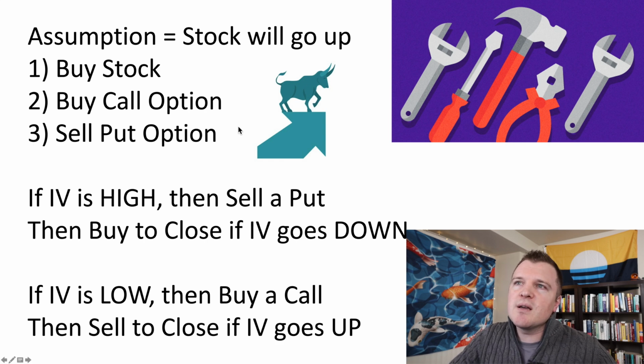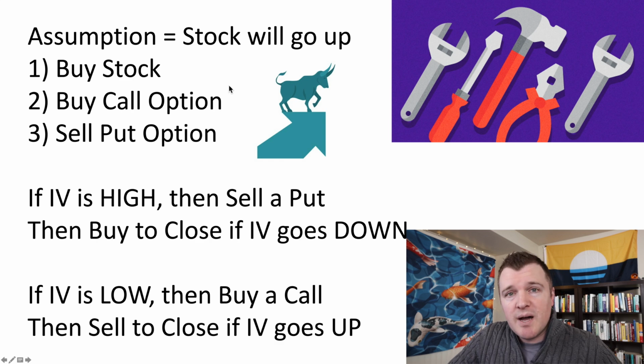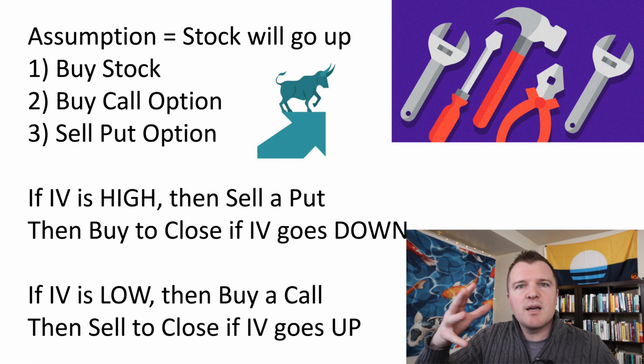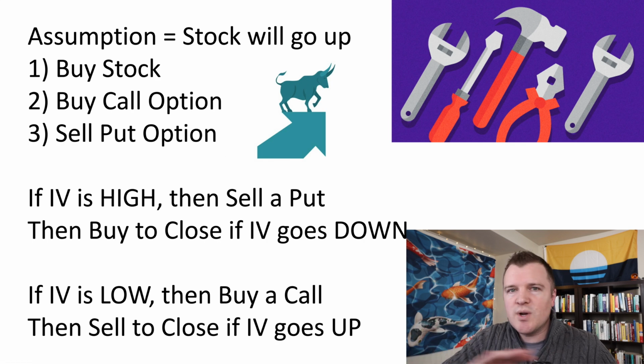So if you think a stock is going up, you have 3 tools available to you. You can buy the stock, you can buy a call option, which gives you the right to buy the stock later, or you can sell a put option, which you want to just expire worthless out of the money. You get to collect the premium for the contract as the contract expires worthless for the buyer.